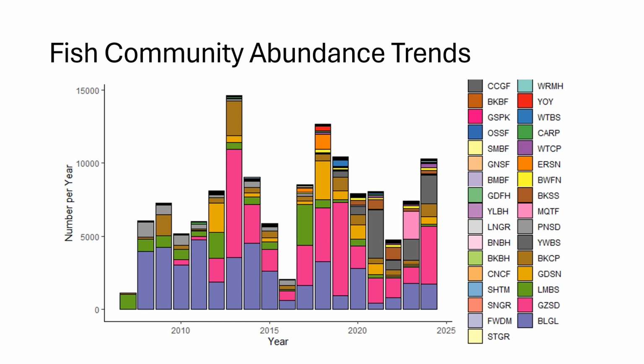Okay, so there's a lot going on here in this graph of community data. There's a lot of abbreviations and different colors going on. I'm going to just highlight some basic trends over the whole time period and then in the recent couple years. Overall, this system has had a lot of bluegill and gizzard shad and largemouth bass. In more recent years, it's had a lot of yellow bass by abundance.